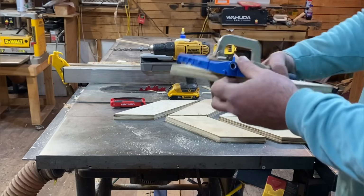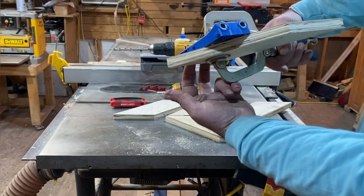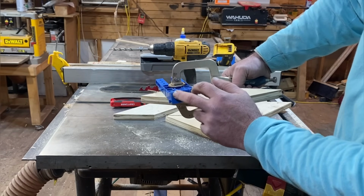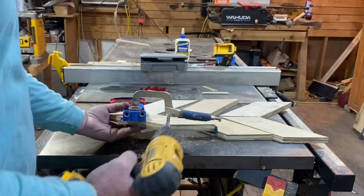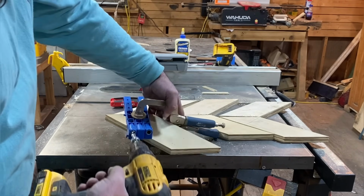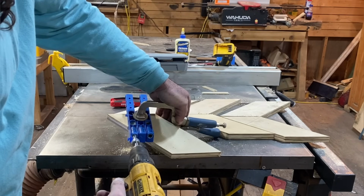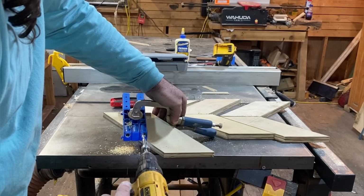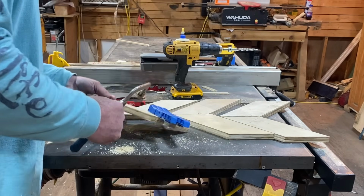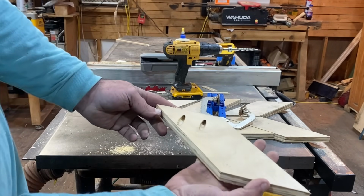Now you want to line up your holes with the center of your piece. So this looks good right here. So we'll go ahead and drill out 2 of these holes. And basically you just set your drill bit inside the hole, squeeze the trigger, and let it bottom out on your bearing right here. Just like so. And your holes should look like this.